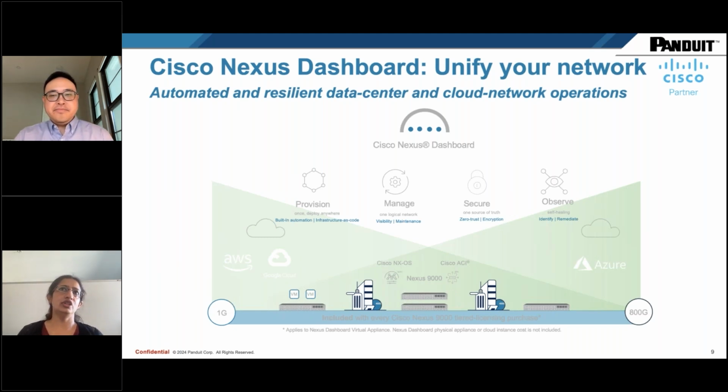Earlier in this session, you learned that Panduit PDUs integrate with Cisco Nexus Dashboard to provide sustainability insights. Before we jump into the solution, let's take a quick look at what is Nexus Dashboard. Nexus Dashboard is our flagship data center networking offering. It provides a single pane of glass to manage your network policies, as well as ability to observe the state of your multi-cloud network infrastructure.